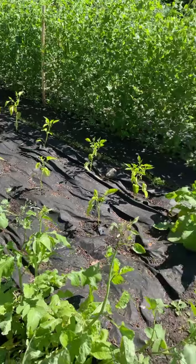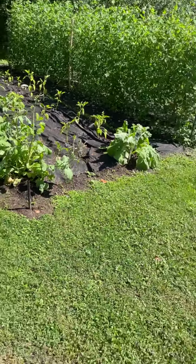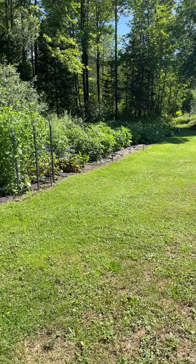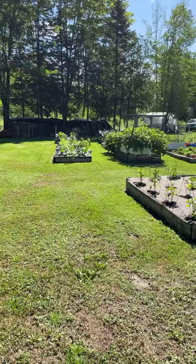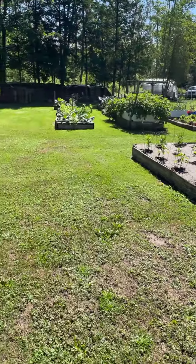So, yeah. I'll show you and kind of back up and kind of show you the big garden. This is how long it is. It's pretty cool. And then over here's our raised beds. There's our greenhouse. So that's the gardens.